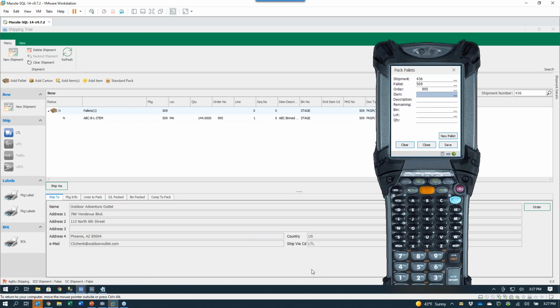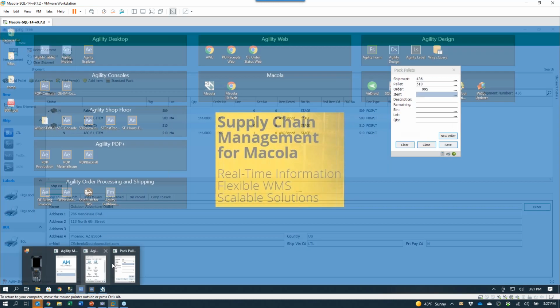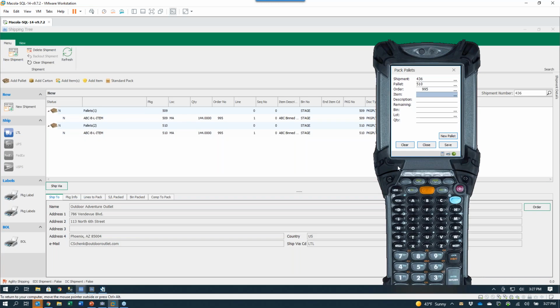So what I need to do is hit new pallet. It's the same order. Could be a different item, but it's not in this case. Where am I getting it? I've already staged it, the lot number, and the quantity. And again, if we just refresh this screen, you'll see here I'm building the shipment in real time. And I'm going to go a little faster so we finish on time.